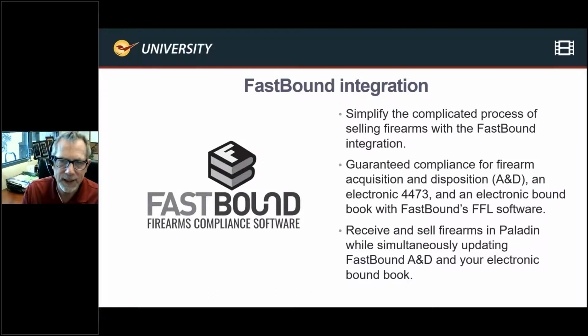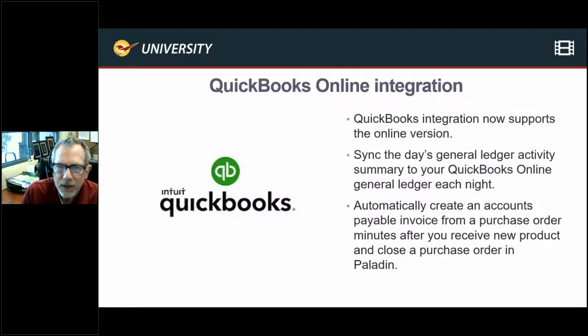We collect more information, we pass that information to Fastbound, and all the information is uploaded from Paladin and maintained in Fastbound, which is a cloud-based system for firearms compliance. It is a tremendous product, and I encourage all of you that are selling firearms to look into that.